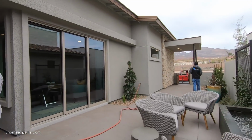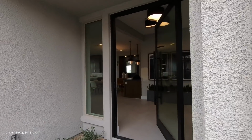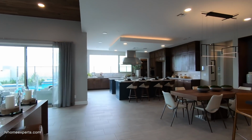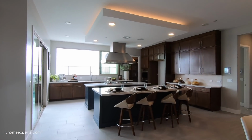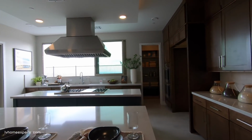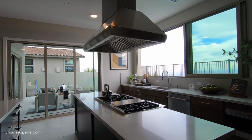There are some SIDs and LIDs to the property. It's about $1,000 a year. And I don't know exactly what the payoff is, but I'm sure it's probably another 20 more years, so you got to take that into consideration. I think HOAs here are 106, don't quote me on that. And with the master, 48 a month, so that's not that bad.